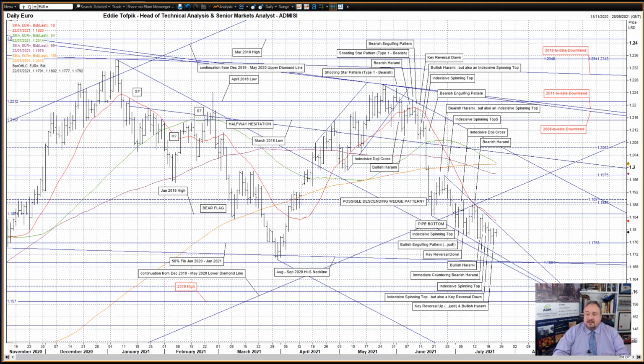Now, wedge patterns can break in either direction, but they have something like a 70% chance of breaking higher, so bear that in mind. I can't give any targets as yet, but I can give an idea of the size of the move when it happens. An upwards break would be about 135 ticks on top of the broken downtrend. A downwards break would be about 65 ticks off of the broken lower trend line. The descending wedge terminates in early September, but I imagine we'll have a break before then.